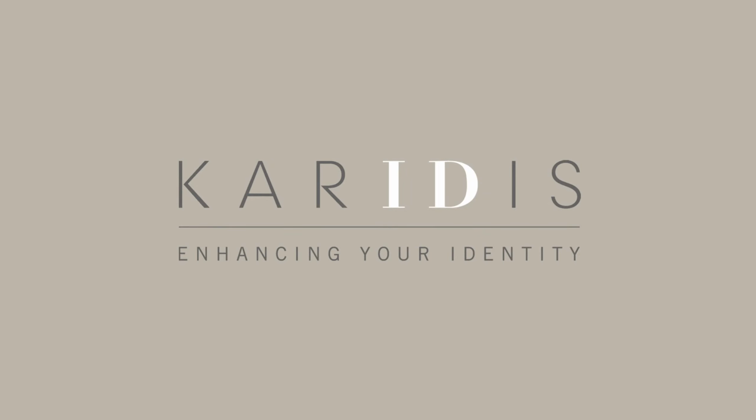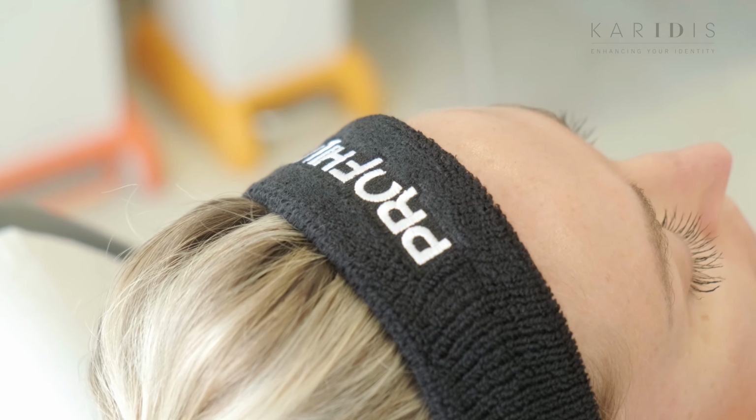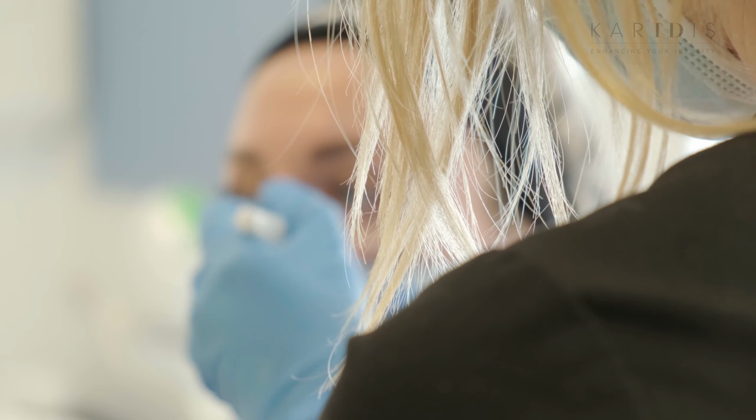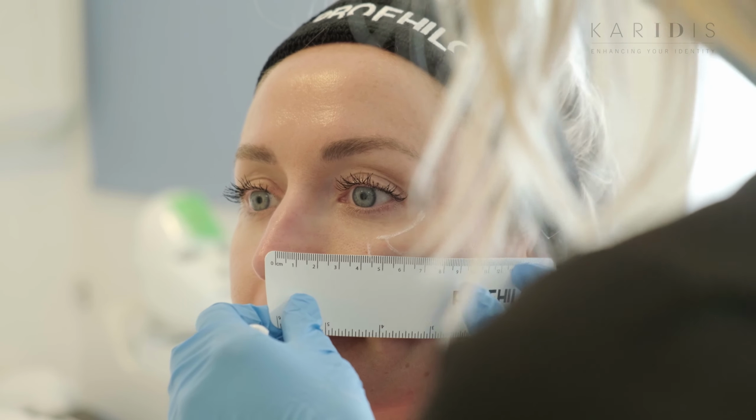So we've treated Lucy today with our new product in the clinic, Profhilo. This is her second treatment, so it is at least 2 treatments needed. We've injected in specific points in the face, 5 on each side, so 10 in total, with a 2 ml syringe of hyaluronic acid. So what it will do for Lucy is it will help to hydrate her skin, give her a really nice glow and a little bit of a lift in the area.